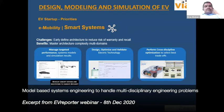Okay. Dev sir, any inputs from your side related to this design, modeling, and simulation of EV? Yeah, I think Rupesh has covered it very nicely across the whole comprehensive design requirement for an electric vehicle: the mechanicals, the electricals, the powertrain, and the entire EV platform. So I would only say that these are very powerful tools, and OEMs have to utilize these tools and technologies today.